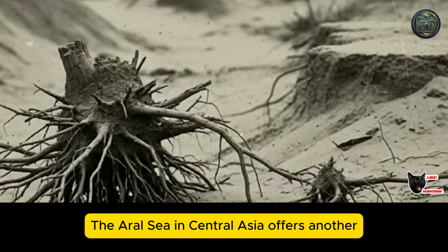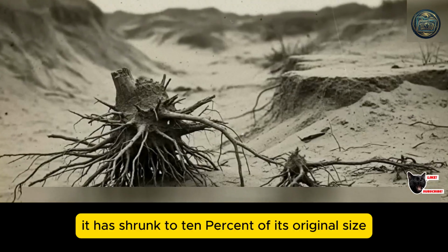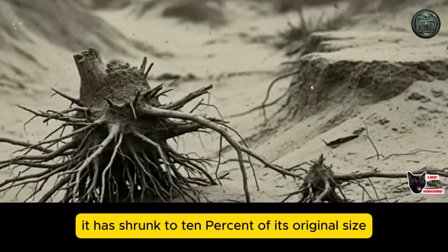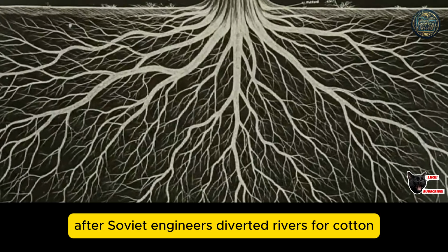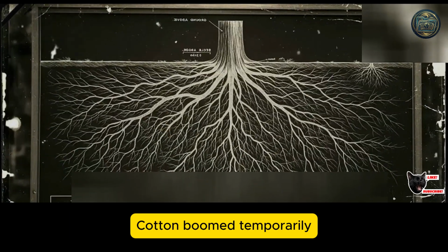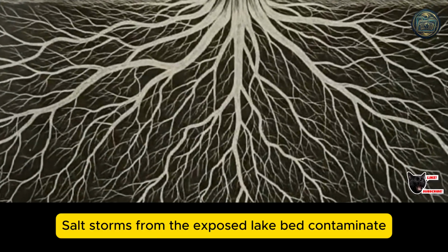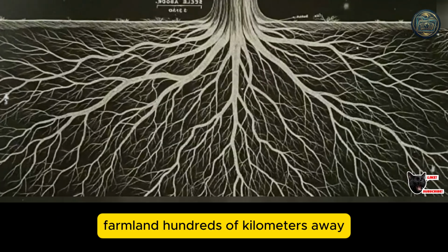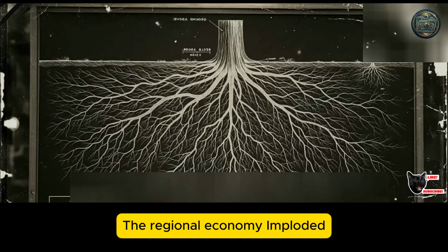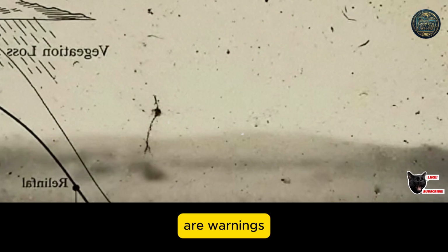The Aral Sea in Central Asia offers another preview. Once the 4th largest lake, it has shrunk to 10% of its original size after Soviet engineers diverted rivers for cotton irrigation. Cotton boomed temporarily, then the lake dried, fishing collapsed. Salt storms from the exposed lakebed contaminate farmland hundreds of kilometers away. The regional economy imploded.